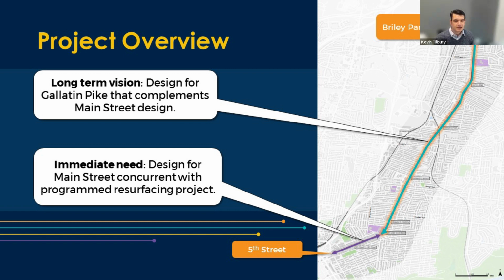So as Justin mentioned, this project started as a resurfacing project. And what resurfacing means is essentially Nashville DOT will come in on a street and replace the pavement. And when they do that, they typically redo the restriping and all those types of things. And so a resurfacing project is programmed right now for Main Street from 5th Street to 10th. And NDOT said, we could just do resurfacing, but we can also use this as an opportunity to rethink the design of Main Street. And as we're restriping it, maybe design it so that it better meets the people who live and travel and visit businesses on the corridor.